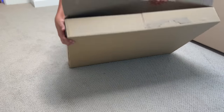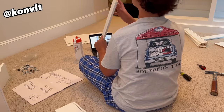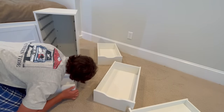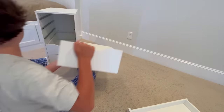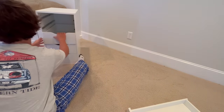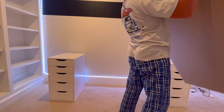And it comes with like a million parts, so I had to watch a tutorial. But honestly, after you get all the drawers in, it's so satisfying. And I think I built one of them upside down because I had to flip the other one over. And this tabletop was so heavy. Like, I could not lift it up.